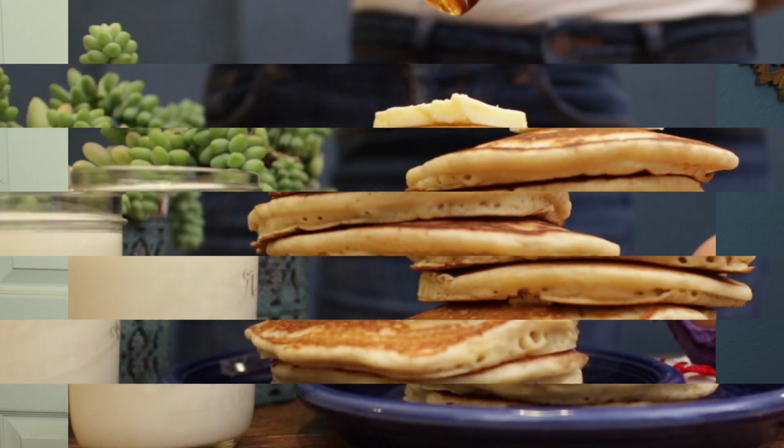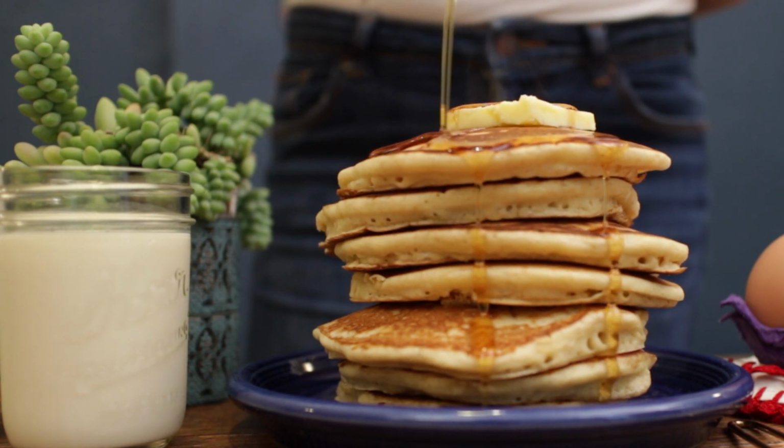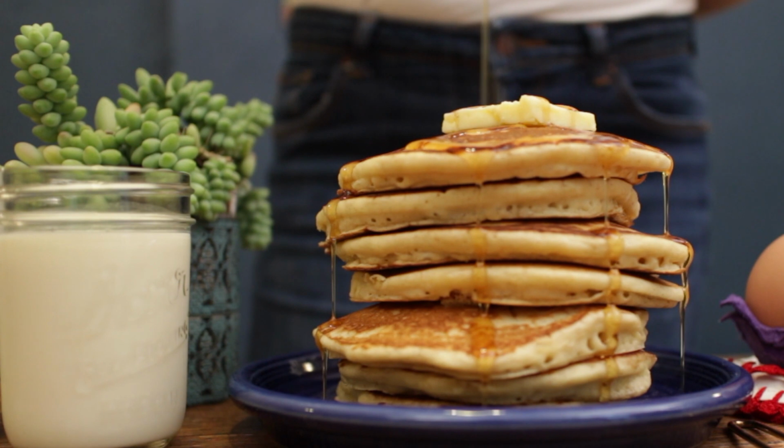Then your kids or your husband or yourself can pull out a few for breakfast, microwave them, and you're ready to go. You can scramble up some eggs to go with them. You can eat them as a snack. They're great to put in a baggie, and the kids can take them with them in the car. Surprisingly, kids will eat pancakes without anything on them, and they make a great snack for the car, so you don't have to go through a drive-thru.